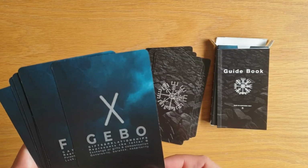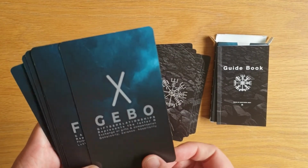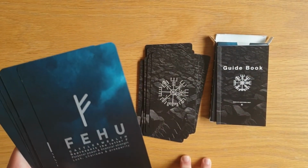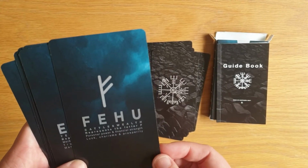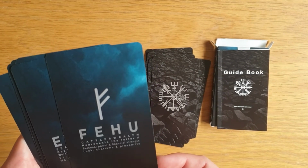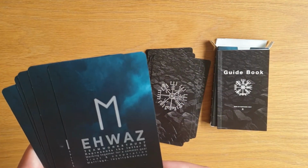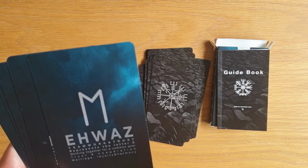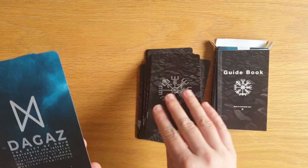Gebo, gifts and relationships, represents the letter G: exchange of gifts and compensation, generosity, balance and hospitality. Fehu, cattle and wealth, represents the letter F: personal power and financial strength, luck, charisma and prosperity. Ehwaz, teamwork and trust, represents the letter E: working together for a common goal, trust and cooperation, marriage, loyalty and harmony.